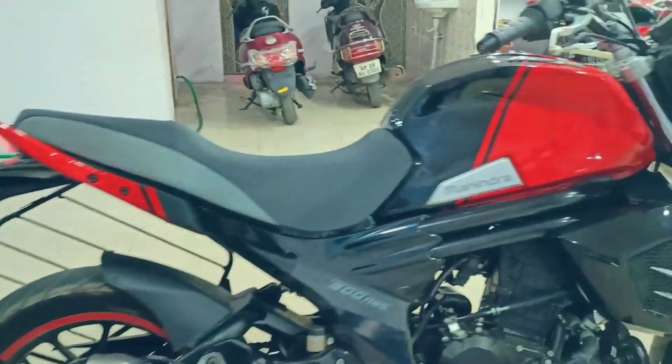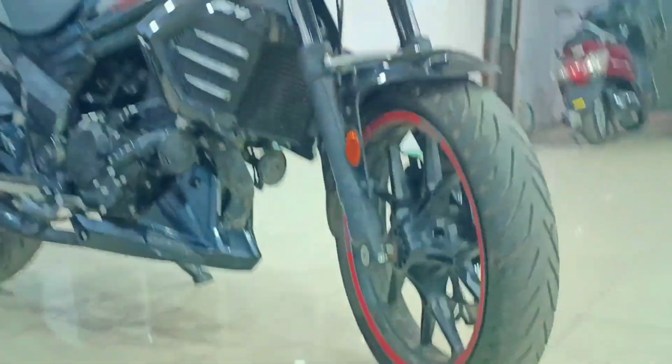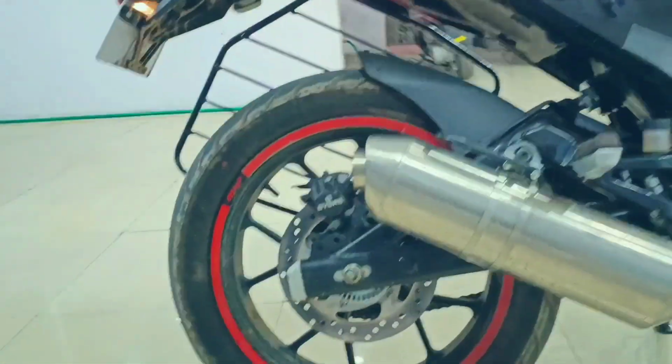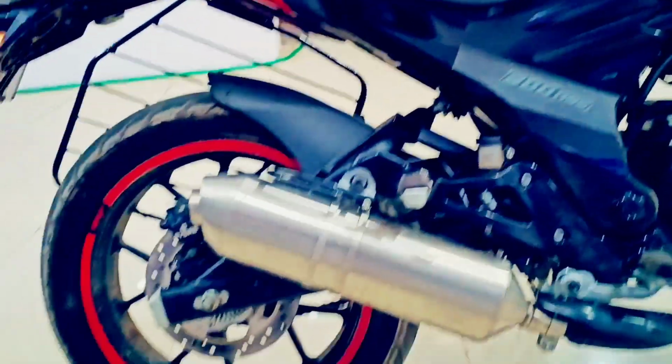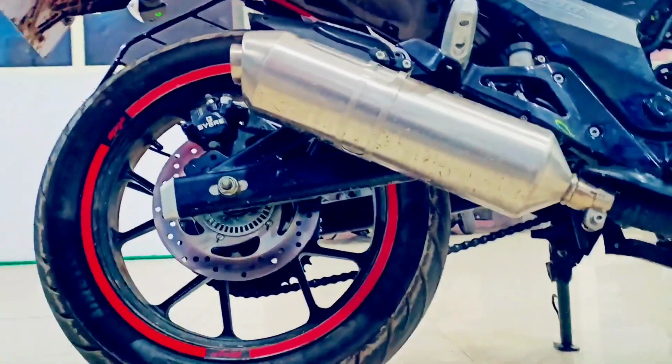We get the Pirelli Angel CT tires with 17-inch alloy wheels, and these alloys come with red decals with the Mojo branding on them. The tires are tubeless. We get a 110/70 tire up front, and at the rear we get a 140/70 tire. The ground clearance is great. The exhausts are at a higher position, ensuring the bike can handle the off-road and tarmac very well.